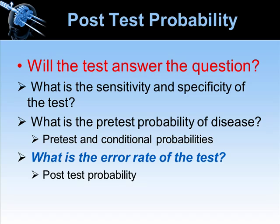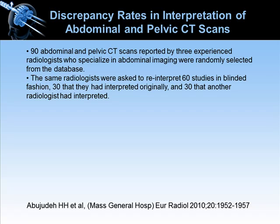And a very important one that I think we terribly underestimate is, what is the error rate of the test, post-test probability? Every test has an error rate. And as physicians, I think we tend to underestimate just how much of a problem this is. Just a few examples of literature. Here's a study, Mass General, 90 abdominal and pelvic CT scans reported by 3 experienced radiologists who specialize in abdominal imaging were randomly selected from the database.